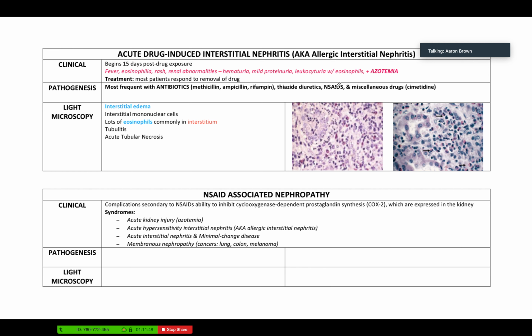Interstitial nephritis. This is one of the other cases where you can have white blood cell casts. White blood cell casts you will either see in pyelonephritis or interstitial nephritis. And so what is interstitial nephritis? Typically, it's 15 days past exposure to some sort of drug that your patient is allergic to. Those drugs can be antibiotics like methicillin, ampicillin, rifampin. Could be your thiazide diuretics, hydrochlorothiazide, your NSAIDs, aspirin, ibuprofen, anything like that. Just sort of causing some inflammation of the kidney.